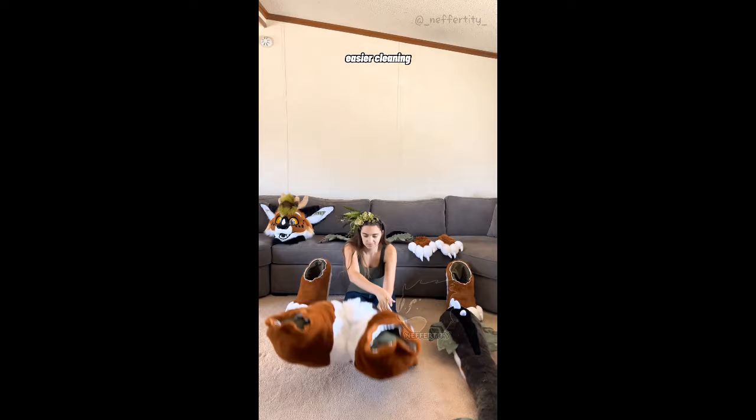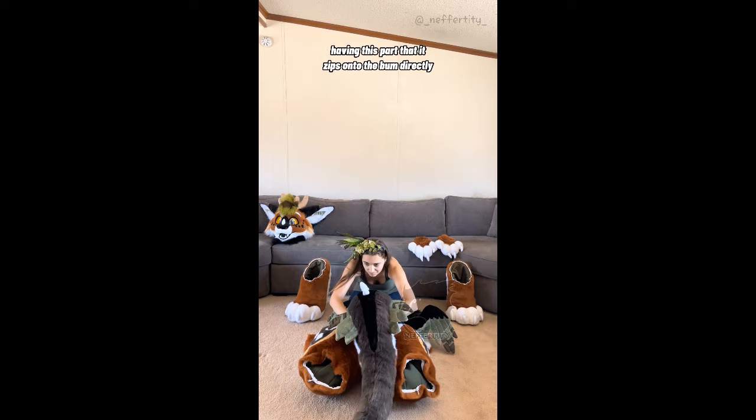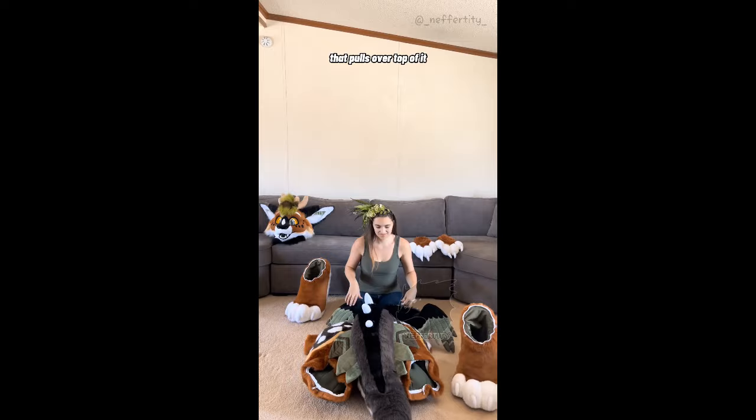The arms zip onto the body and the wings slide through two little holes that are in the back of the torso, as well as the tail having this part that it zips onto the bum directly, and then there's this nice little sleeve that pulls over top of it and hides the seam.